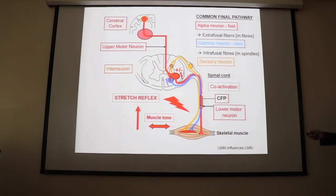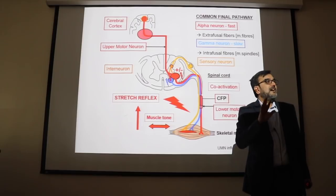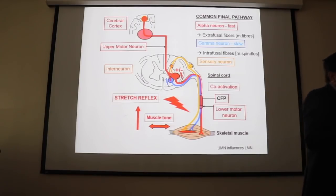On the other hand, if you damage the lower motor neuron or the sensory neuron here, the integrity of the reflex arc will be gone. So the muscles will not be supplied anymore. What would happen? Hyporeflexia, hypotonia, and the muscle mass will be reduced because the nerve supply to the muscle is gone. So you have two types of paralyses when you talk about the motor system.